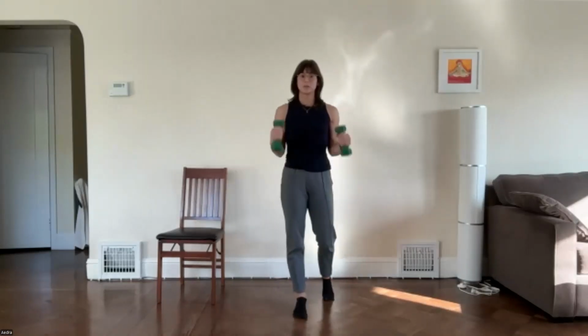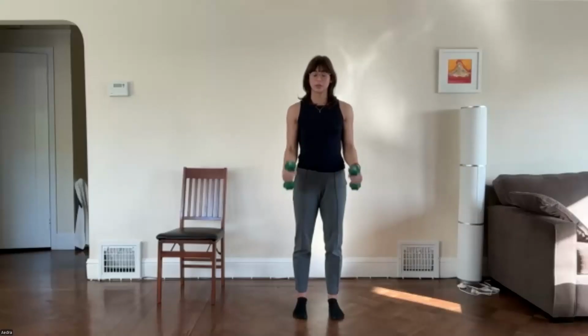Right, and then depending on the position of your body, you might actually not be using your biceps, or your arms, you might be using your shoulders and your back a little more to put on the socks. So it's just another movement for us to find a little more strength, and a couple more.